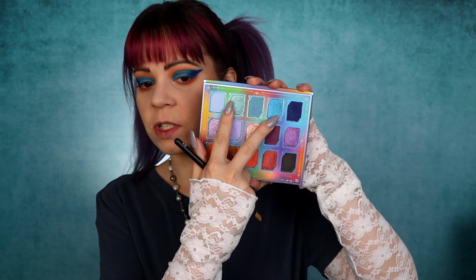So let's see, let's do these two shimmers, I guess. I'm gonna start with this one right here. This one is called Deep Space. And I'm not going to use a glitter primer with this because I just don't want to have too much product on my lid since I already have quite a bit going on here.